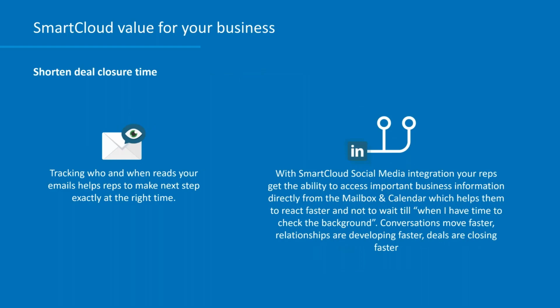Another value SmartCloud Connect offers is being able to actually shorten the deal closure for your reps. So basically providing a detailed integration with social media, giving your reps a specific integration to understand who they're really dealing with, and also being able to navigate the key people to actually decide in closing your deal faster. And also tracking email communication, that is being able to know when your clients have read your email, without having to wait to send out the necessary follow-up steps. Or making another call, right?